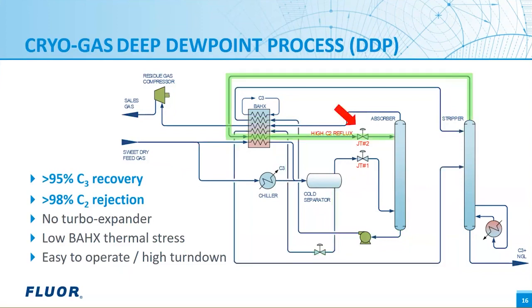The stripper overhead will contain a very high concentration of ethane, often in excess of 50%. This is recycled back and cooled against the absorber overhead. Liquefied, this ethane-rich stream is then flashed across Joule-Thomson valve number 2. This provides a second open-loop refrigeration circuit and a high ethane reflux stream that helps capture additional propane. Other schemes on offer in the market do similar things, but utilize compressors, pumps, and other kit that makes the operation both more complex and less energy efficient. In the DDP propane recovery mode, the stripper column is reboiled using a heating medium, usually a hot oil.